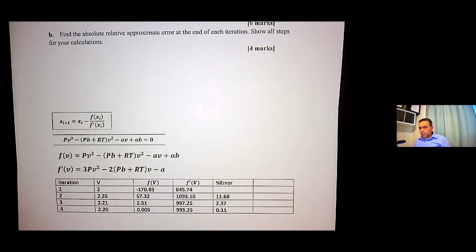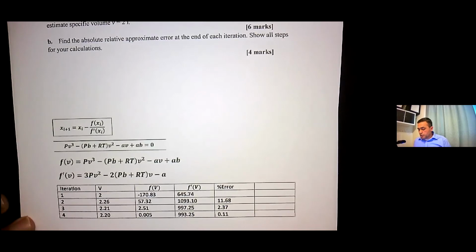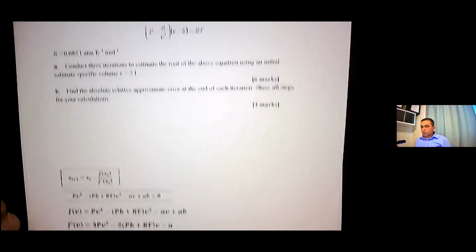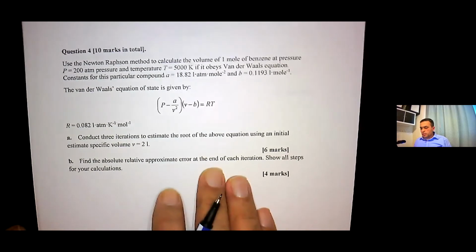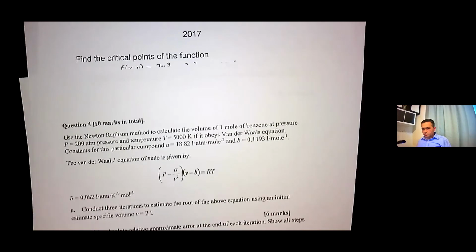Actually, it is just calculation, so I didn't use my hand to actually solve it. And you can use, for this example, solver. You can use solver, and I'm sure now you are very expert in solver.